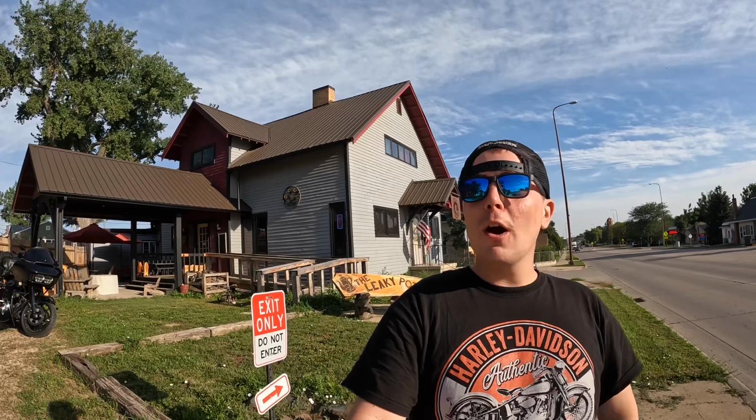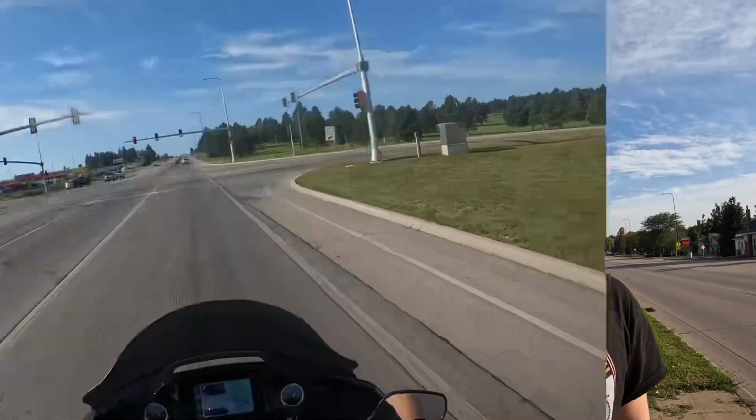I just stopped into the Leaky Pot here in Belle Fourche, South Dakota. Had some really good food, great coffee, nice people, locally owned. I definitely recommend it if you're in the area. Now it's on to Devil's Tower.